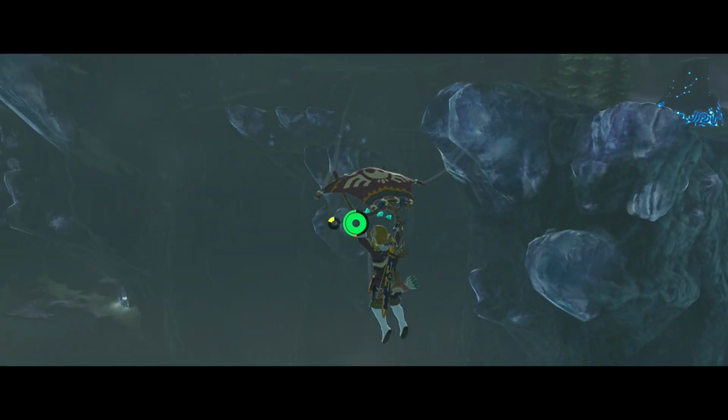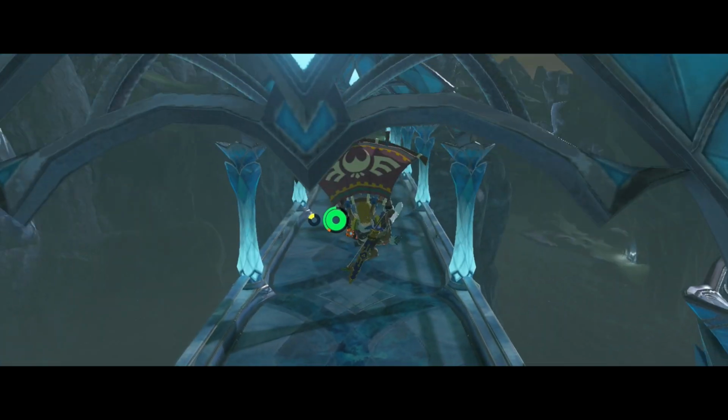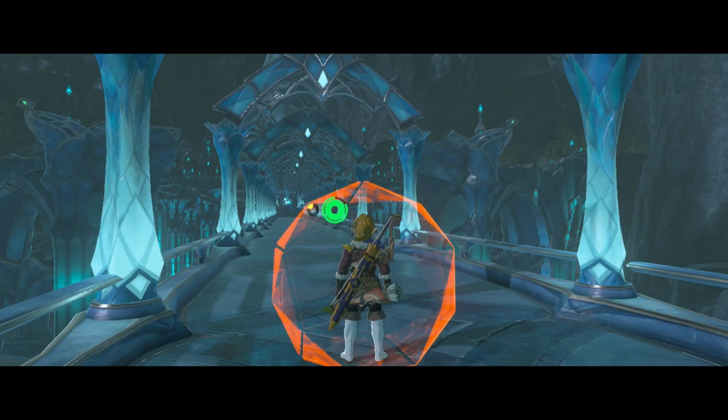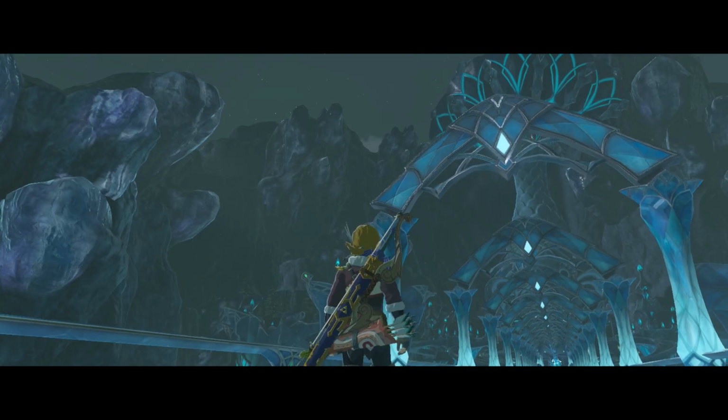I think most people agree with me already. Rito Village is pretty and might be a runner-up to me. But just this walk up to Zora's Domain is kind of unmatched in any other village for me.